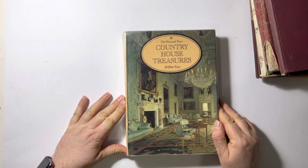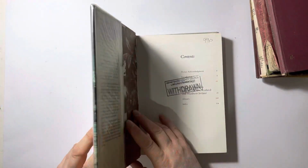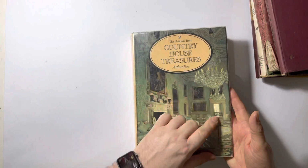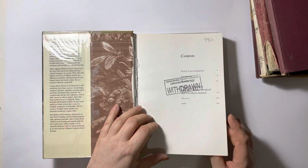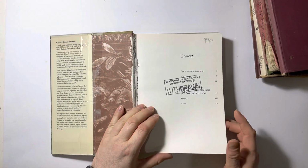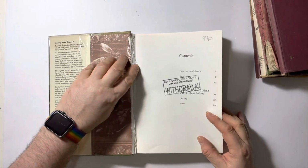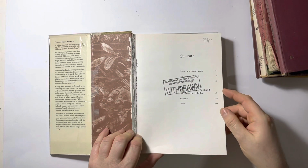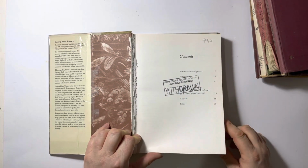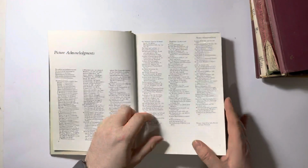Then we've got National Trust Country House Treasures, Arthur Foss. The dust jacket's been stuck on. You can tell it's one of the typical old library style. It's been covered in reinforced plastic. It's like re-entry shield plastic. Do you remember getting books from the library that were always covered in this stuff? I don't know quite what it is because it never got ripped. They've obviously ripped out the front pages, usually the bits where they've tucked in the library card pocket. It was withdrawn from Derbyshire County Council Libraries and Heritage. Whenever it was withdrawn, I don't know, but it was.